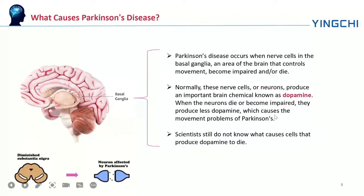So what causes Parkinson's disease? A very simple principle is that the diminished substantia nigra causes neurons to be affected by Parkinson's, causing diminished dopamine. Parkinson's disease occurs when nerve cells in the basal ganglia, an area of the brain that controls movement, become impaired or die. Normally, these nerve cells or neurons produce an important brain chemical known as dopamine. When the neurons die or become impaired, they produce less dopamine, which causes the movement problems of Parkinson's. Scientists still do not know what causes cells that produce dopamine to die.